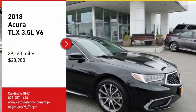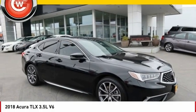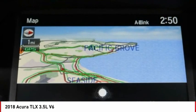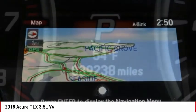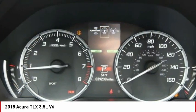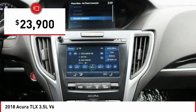Make a great choice today with the 2018 Acura TLX. The Acura TLX impresses drivers with its nimble handling, great fuel economy, and long list of high-tech features. It comes with an extremely quiet interior, spacious front seats, and smooth ride quality, and is priced below $25,000.